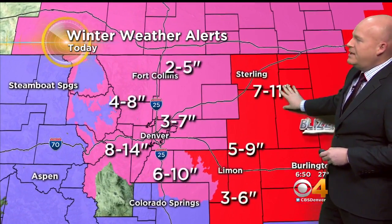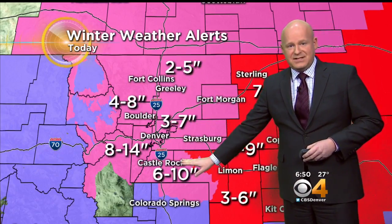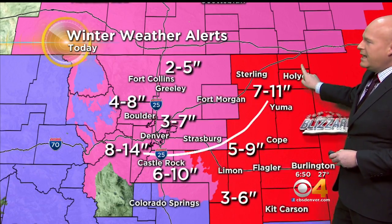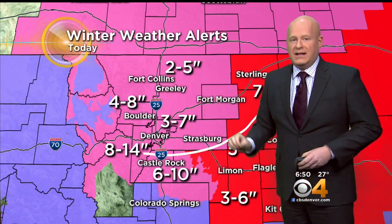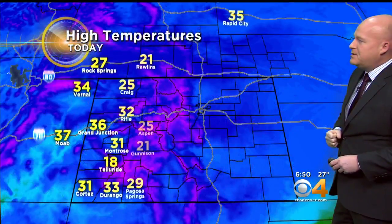Greeley, Fort Collins, Loveland, mostly in that 2 to 5 inch range, 3 to 7 across Denver. It's heavier south side of metro Denver, southern foothills, and out here onto the plains. See this white line I drew for you? That is the bullseye. So the further away from that you live, the lighter your totals will be. We do anticipate some tough travel today in that blizzard warning.